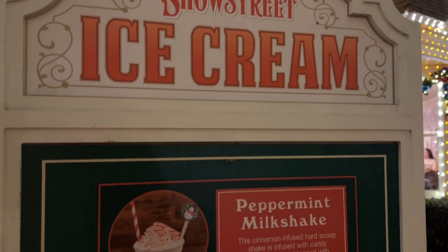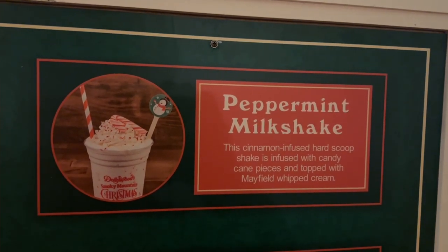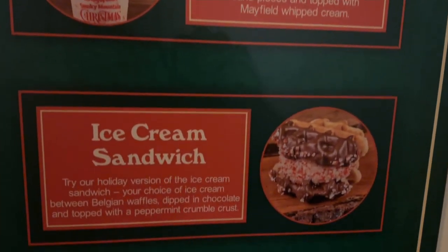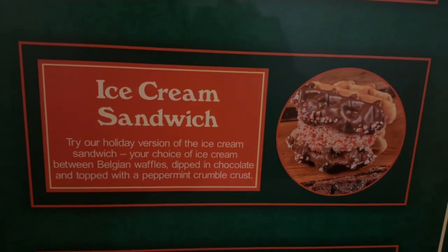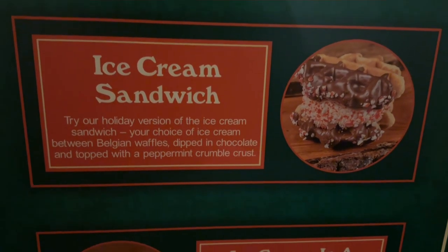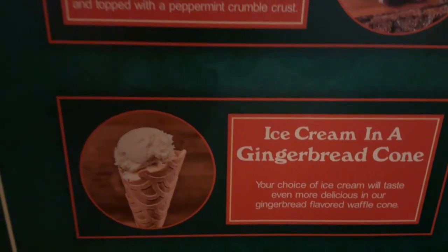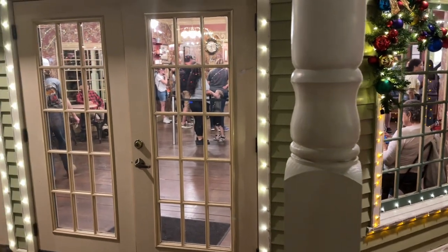Ice cream, pick up something sweet. Those are our choices. Peppermint milkshake. Ice cream sandwich: Belgian waffles dipped in chocolate and topped with peppermint crumbled crust. And ice cream in a gingerbread cone. Let's head in.